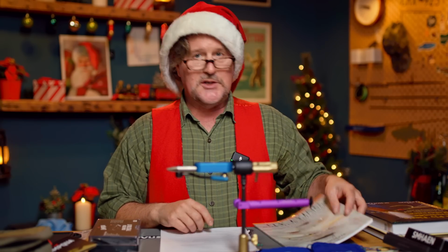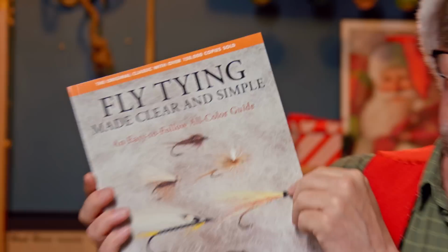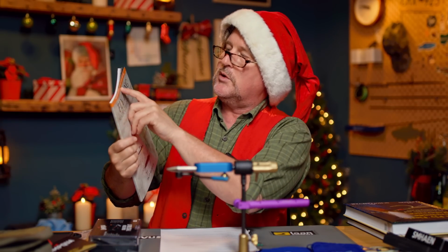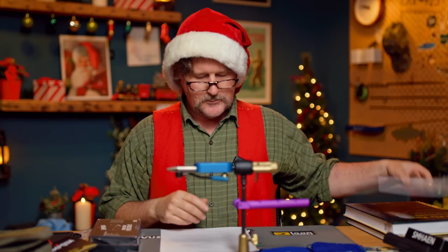Just a side note, if someone is just getting started in fly tying, or they've expressed interest in fly tying, we've told you about this recently, but Fly Tying Made Clear and Simple, the book on getting started in tying trout flies in particular, from our good friend Skip Morris. It is the end-all getting started in fly tying. The original classic with over 150,000 copies sold, and Mad River Outfitters has accounted for a lot of those because we sell a ton of this book.